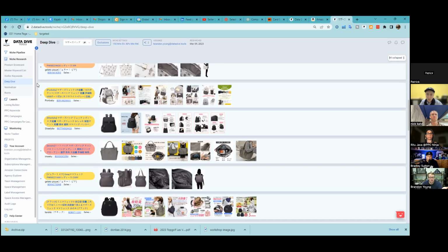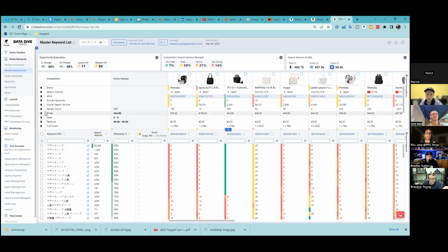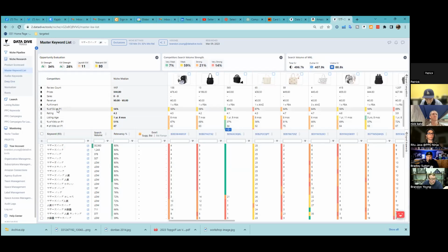So if I go back to the master keyword list, I've got percentage of search volume here, 56. I haven't cleaned up this list, but this seller is only on 56% of the search volume from this list, and they're the best seller. And this one is doing really well, and they're on 39%. So there are a lot of sellers here that are not ranked for most of these keywords, but I don't know what these keywords are, and I haven't cleaned up the list.